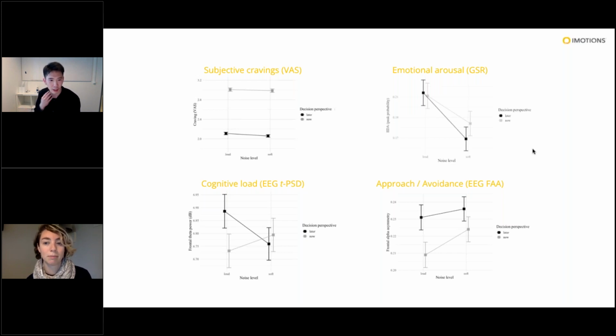And then something I haven't actually mentioned, in the bottom right corner, is a metric that iMotions can actually spit out. It's called frontal asymmetry. This is also a measure based on EEG. Basically, it's a measure of approach versus avoidance. So the higher the score, the more approach behavior the participant has, and vice versa with avoidance. But this is a very interesting result because it does not actually fit our hypothesis. One would expect that the approach behavior would be higher when they thought about the immediate rewards of the food, but we actually found the opposite. There was a higher frontal alpha asymmetry score when people were thinking about future consequences.